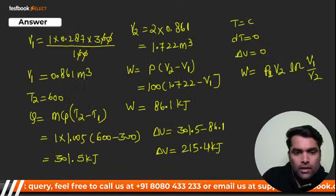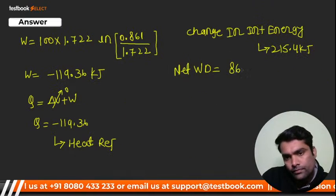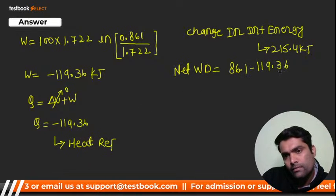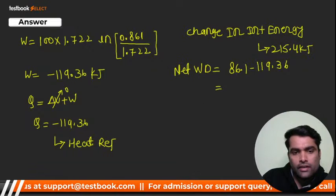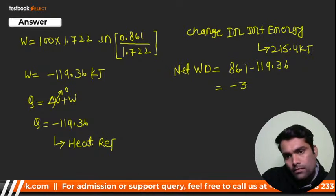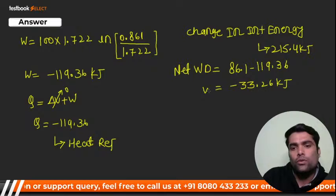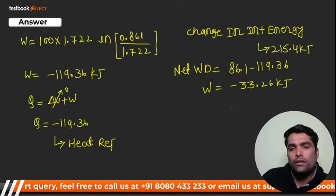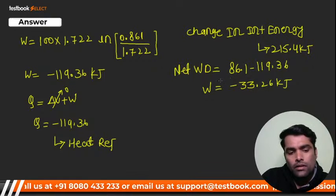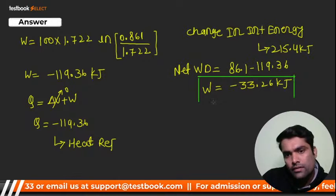So net work done will be what, my dear? पहले तो हमें positive मिला. We got positive, that is 86.1, minus 119.36. So my dear, how much did you get? कितना मिल गया आपको? You get minus 33.26 kilojoule, and this is going to be your answer. I hope you got it, my dear. Yes or no? This is the required answer, right?